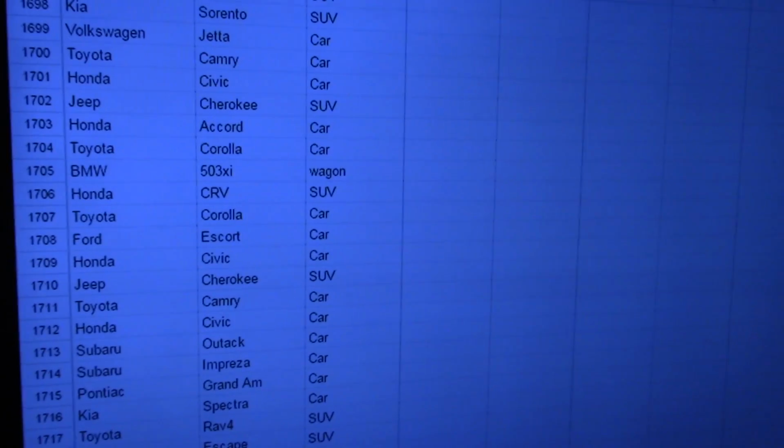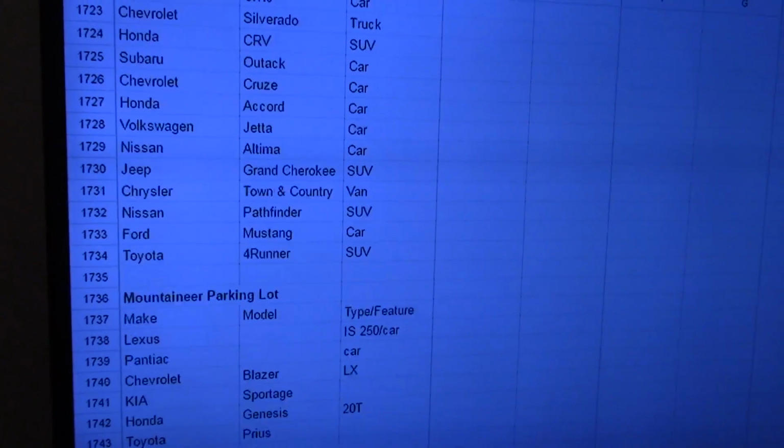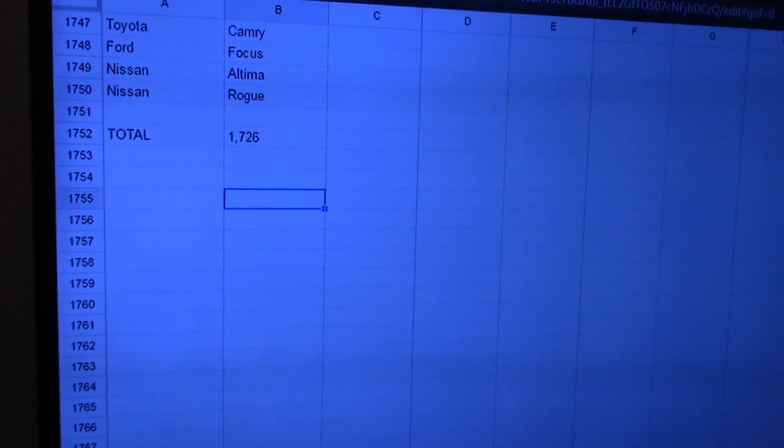Upon completing the survey process, we entered our data into Google spreadsheets. After the raw data was entered, we sorted the vehicles by make, model, and body style. This is our spreadsheet of all of our car data. This is the raw data as we entered it from our sheets and from our voice recordings.